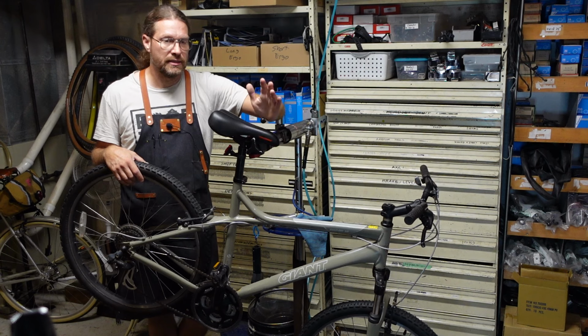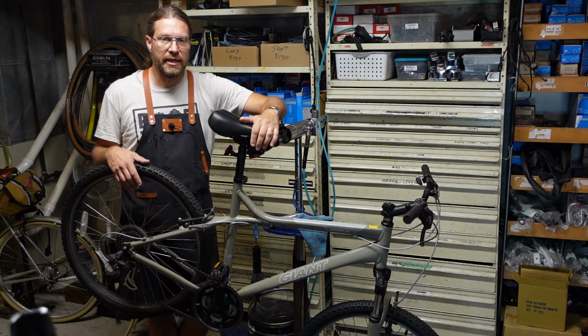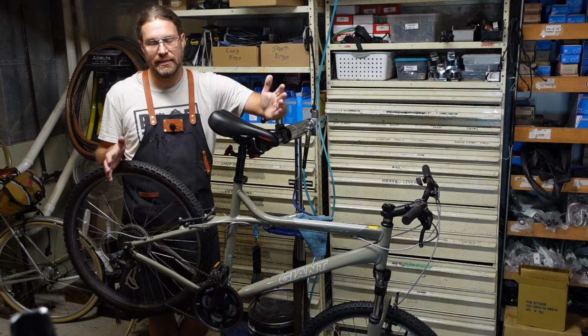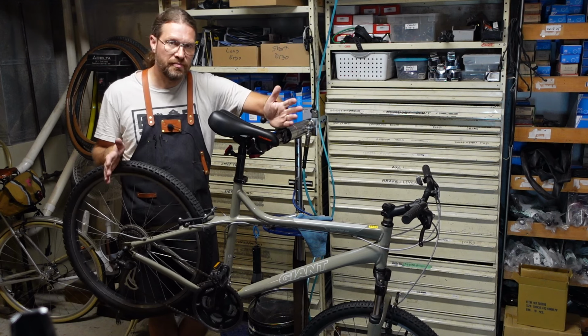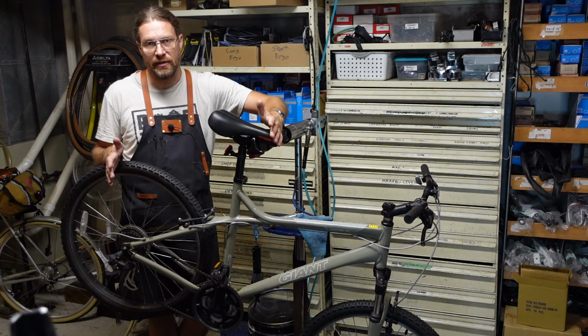People coming in with these bikes they got such a good deal on at the big box store, and they just don't know why the brakes aren't working or whatever, and I have to have this conversation with them that there's not much I can do for them. I might be able to make some improvements, but I can't guarantee my work, and it's really dissatisfying for me, it's dissatisfying for the customer.